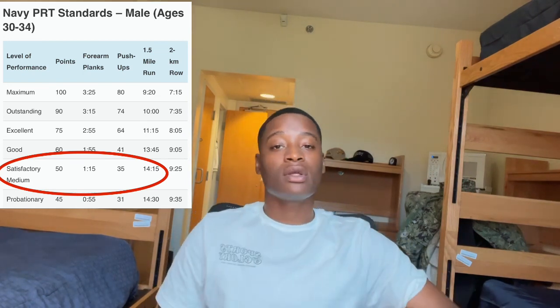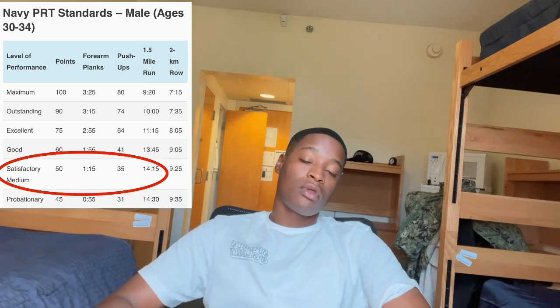So that's the requirements. If you know you can't reach them, at least try to practice it a little bit. But you will be working out a lot when you get to boot camp, so you ain't gotta worry too much about it if you're on the border, because you're gonna get better. You're gonna get a whole lot better. I lost like 30 good pounds in boot camp. I started off 230 when I went in, and finished at 200. I can show y'all a picture through the video, but yeah, it really helped.